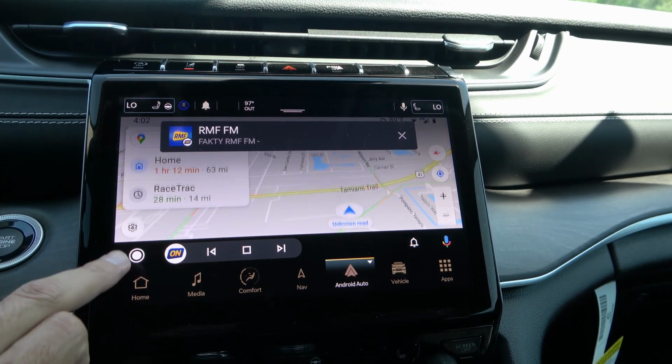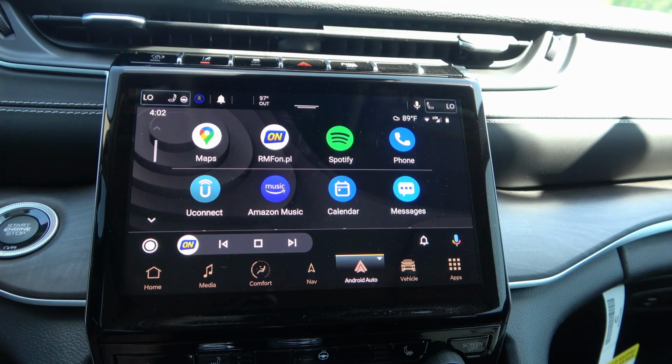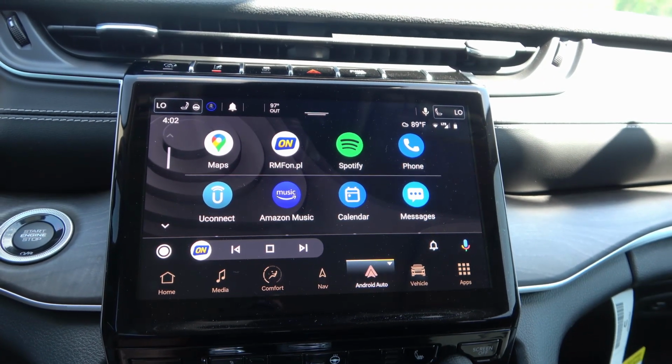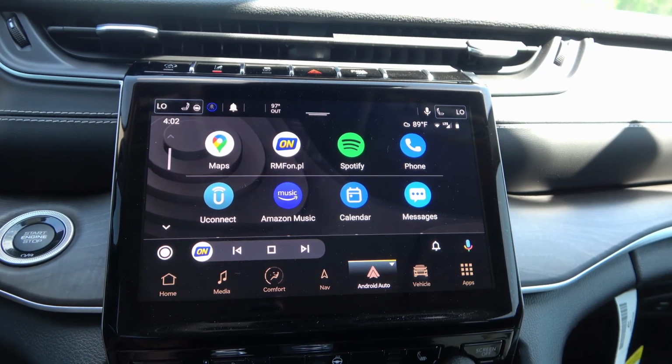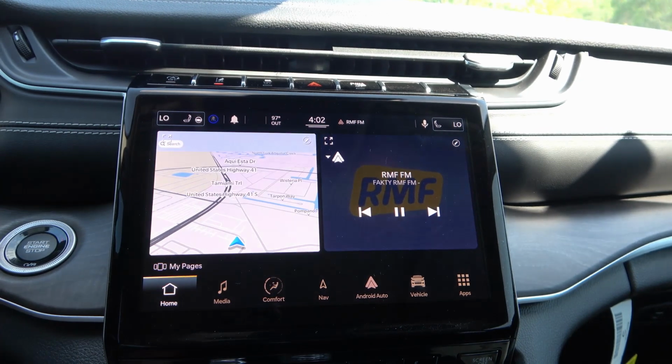You can go to the main display of Android Auto. Okay, this is how it looks. I love how clear it is. It's really, really a game changer and a step above the competition. So that's Android Auto wireless. Home, let's go back in here.